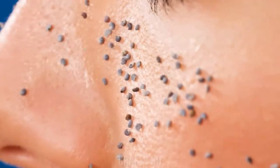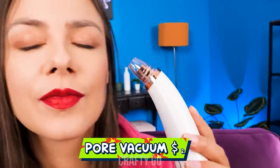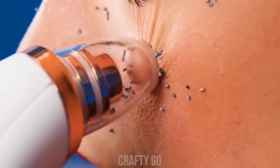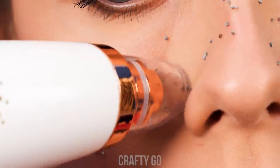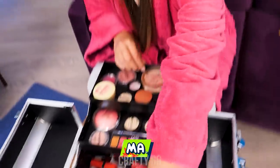Huh? Oh no, blackheads? No problem. I have the vacuum pore cleaner. So powerful. Sucks all those blemishes away. I'm nearly done. And for the final touch, the ultimate makeup kit. There's so much to choose from.